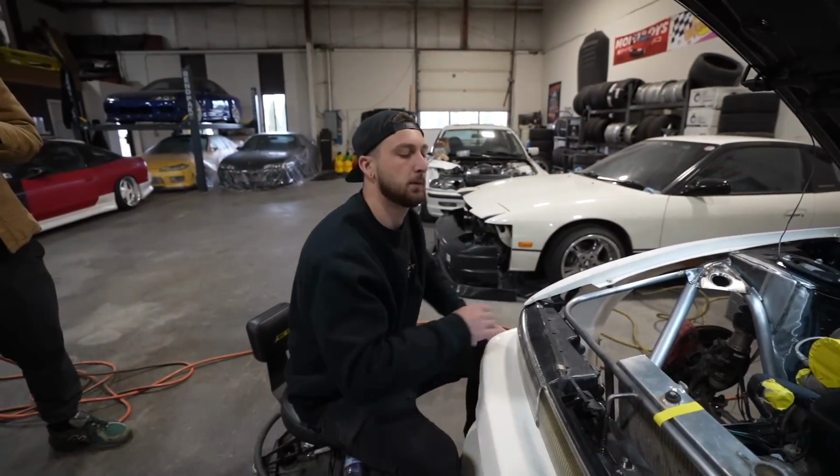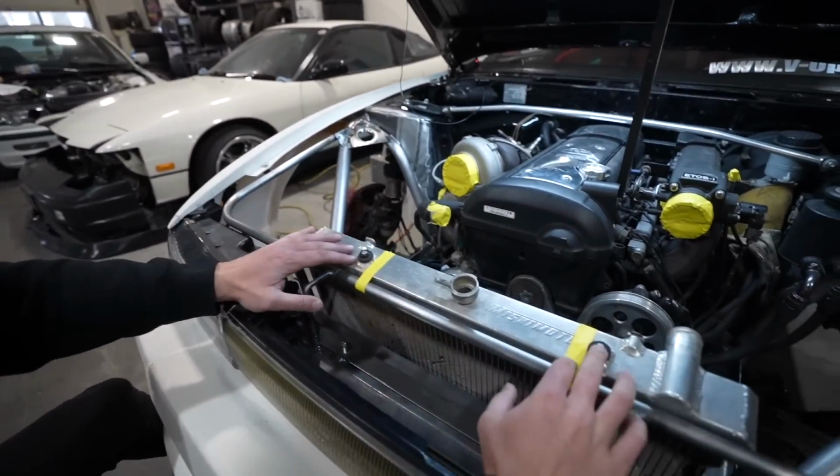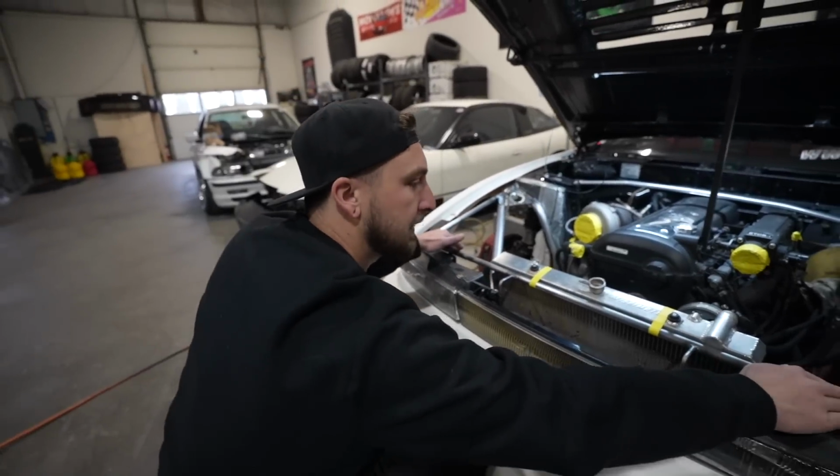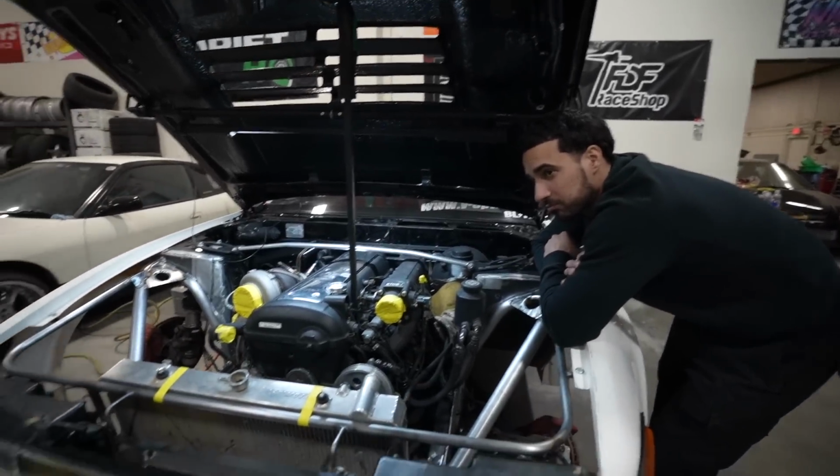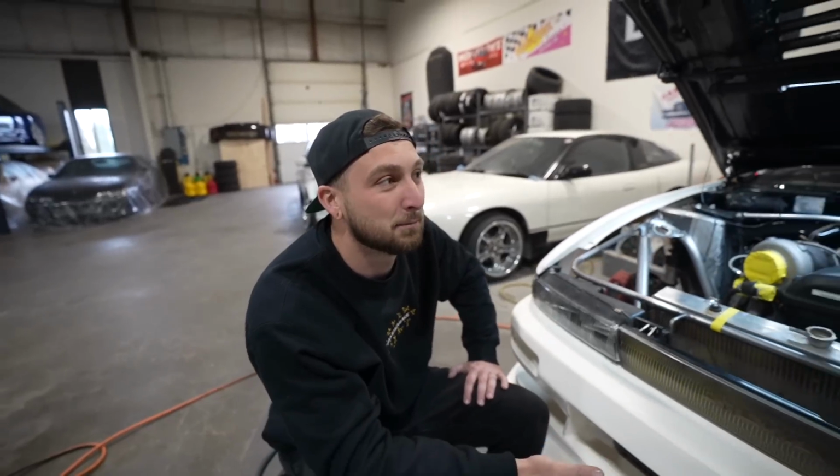We still got some things to make. We gotta make the radiator tabs right here. We got a new radiator because this one's all tweaked up. Hood pins on this, but overall, most things are mounted. Everything, yeah. Last thing we need is a bash bar, which is obviously very important. That one's gonna hopefully take the brunt of most hits.